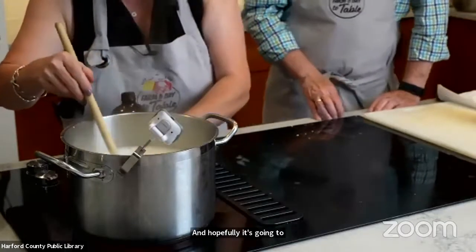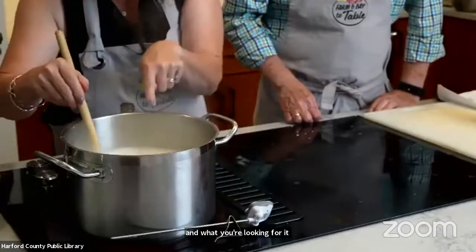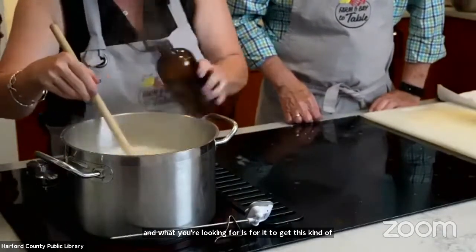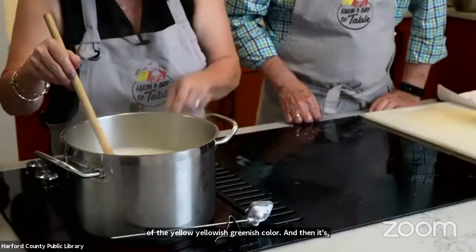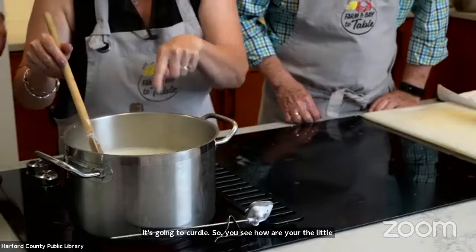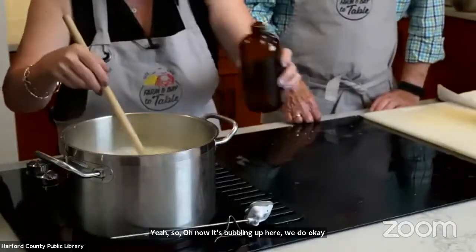And what you're looking for is for it to get this yellowish greenish color, and then it's going to curdle. You see the little lumps? Now it's bubbling up, because you're actually curdling the milk. So this is exactly what you want to see.